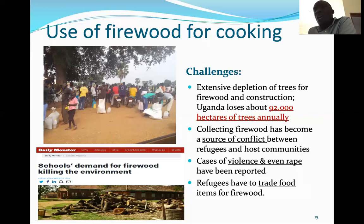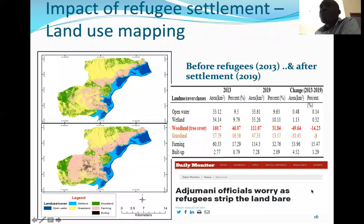Now, because the refugees may not have the money to buy, they have to trade their food. The picture up there is a market in the refugee camp, and they're selling food items. You can trade the food items for firewood, or you sell and use part of that money to get firewood. And then, the National Forest Authority has reported that generally in Uganda, 92,000 hectares of trees are being depleted every year. This is a huge challenge to the country. Next slide, please.